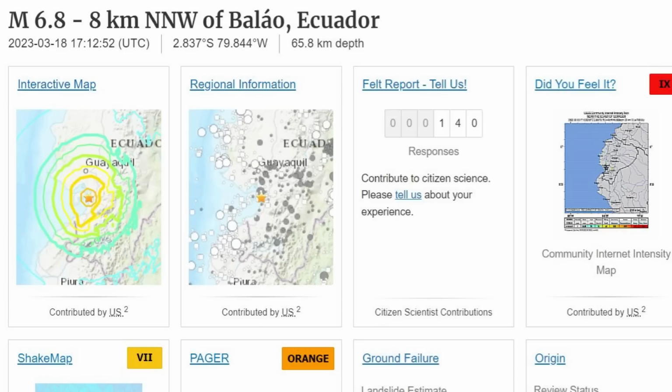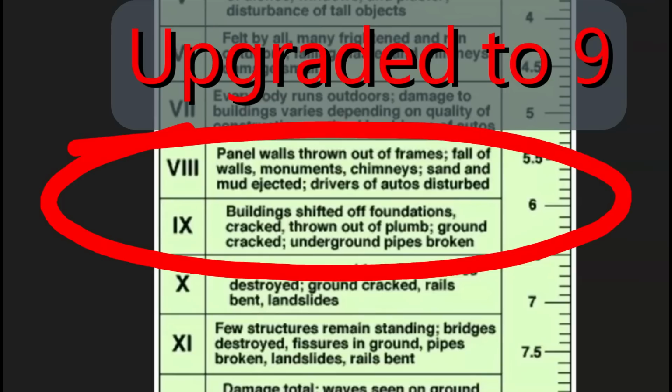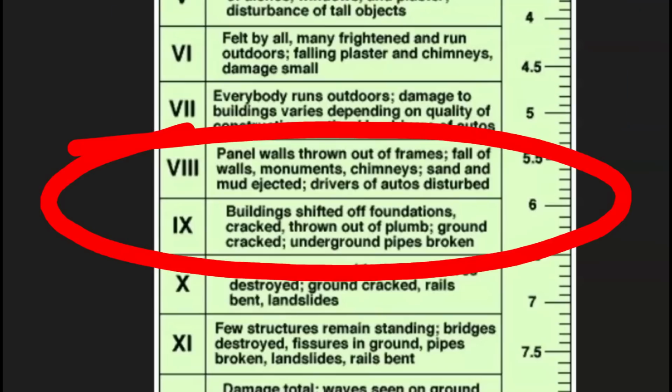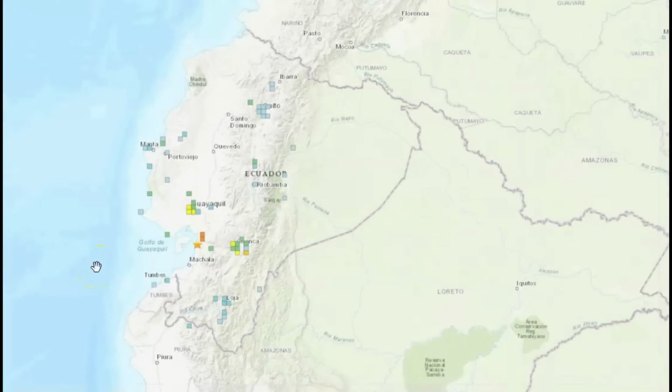USGS gave it an intensity level of 8, which means there would have been some damage. Panel walls thrown out of frame, falling of walls, monuments, chimneys, sand blowholes, probably rock slides. Drivers of automobiles would have noticed it. It was felt over a wide area. Like I said, it shook up Yellowstone.